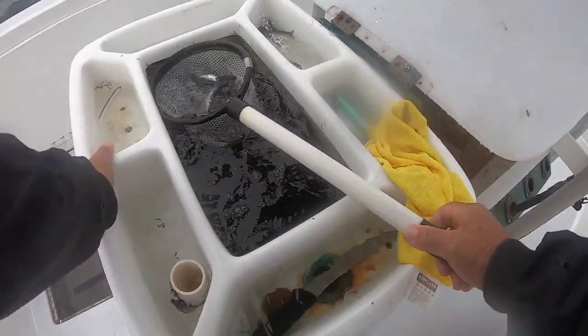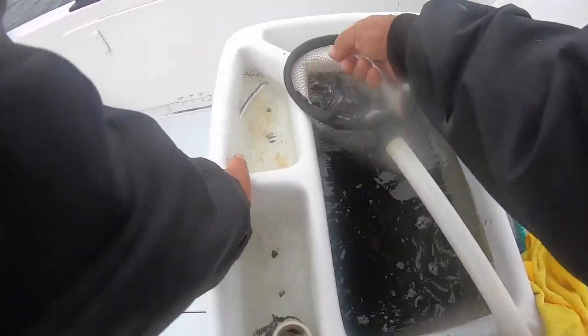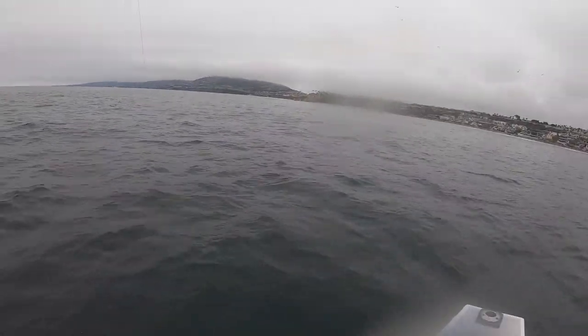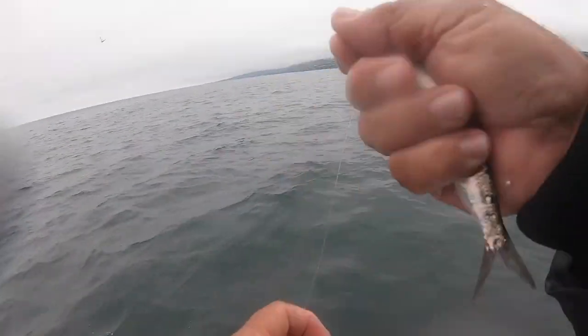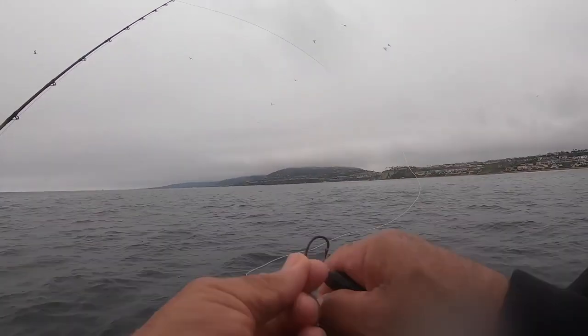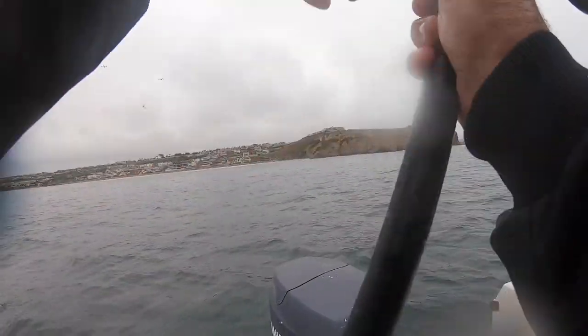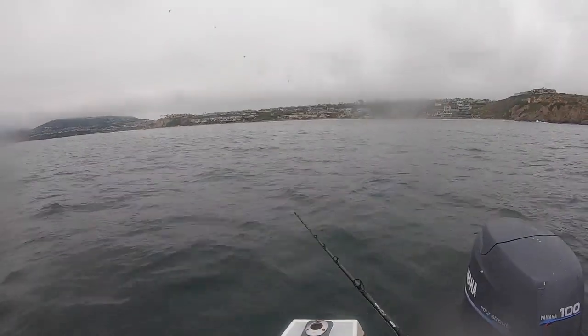Just to be able to throw chum is just so great. It changes everything, ladies and gentlemen. Changes everything. And you can throw a little bit of anchovy in the water and then fly line a nice sardine or a mackerel out there.